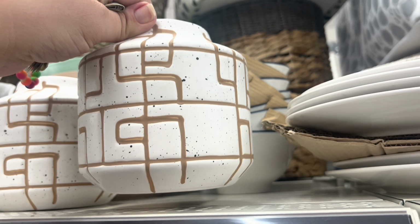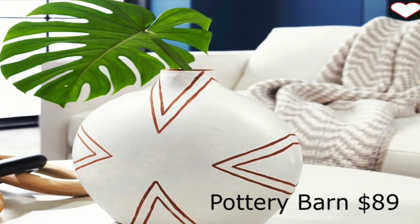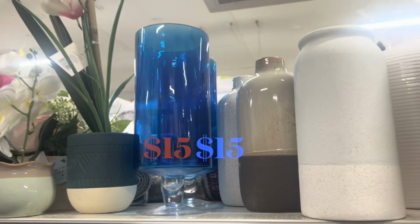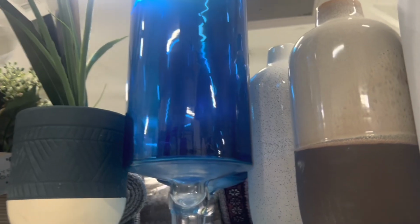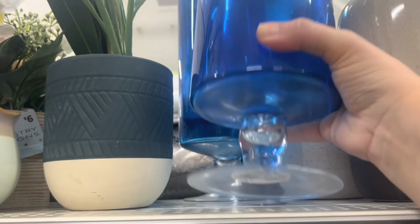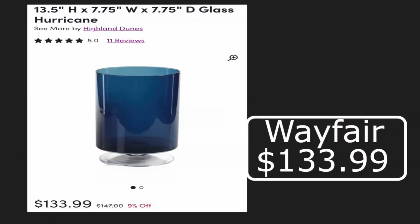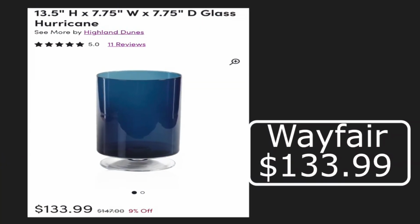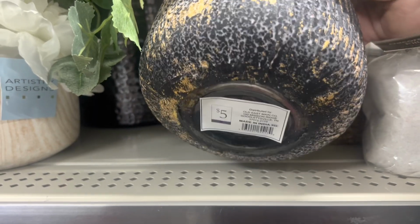Now, if you like the different textured vases that Pottery Barn and all those other places are carrying, you should check out Dollar General, because they really do have a lot of different vases and things like that. This glass hurricane was really large for $15. It's not personally my style, but it would go really great with that expression art. Wayfair has something for $133 that is pretty much the same size.